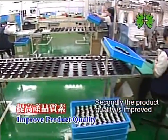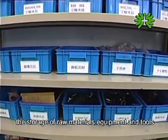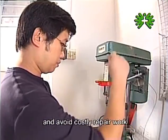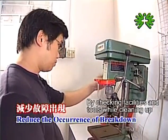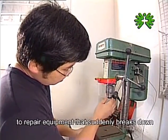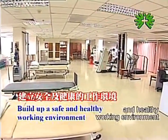Secondly, the product quality is improved by standardizing working procedures, the storage of raw materials, equipment, and tools. We can minimize flaws in the product and avoid costly repair work. Thirdly, we reduce the occurrence of breakdowns. By checking facilities and tools while cleaning up, we reduce the chances of having to stop to repair equipment that suddenly breaks down. Fourthly, we build up a safe and healthy working environment.